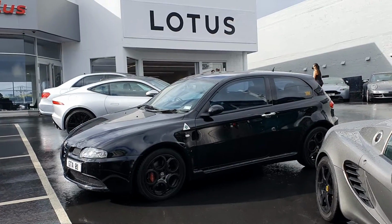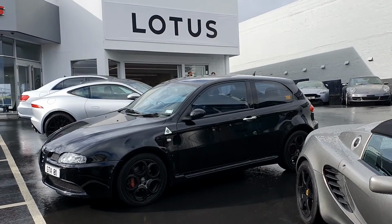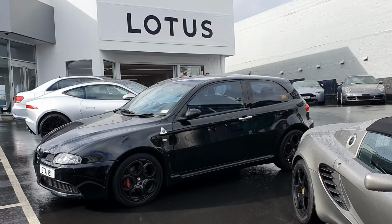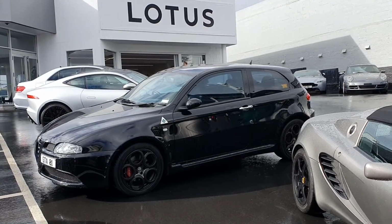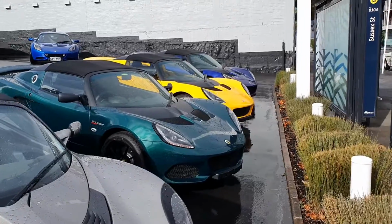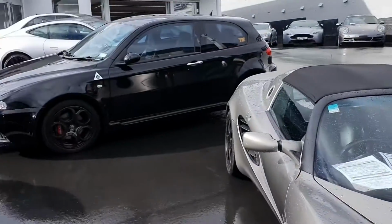Alright, so I'm just going to show you around the Lotus dealer. This is where I bought my car from. This dealer only just started in Auckland about 6 months ago, mostly in prep for the new Emira, but luckily they've managed to secure a whole bunch of Elises and Exiges that are all coming in. So a lot of these cars over here are actually brand new final edition Elises. So this is all new stock for the dealer. So yeah, I'll just take you around.